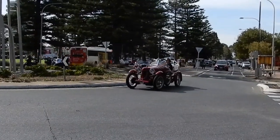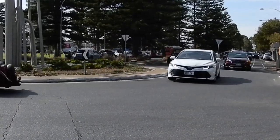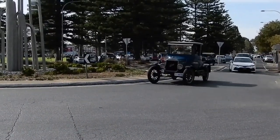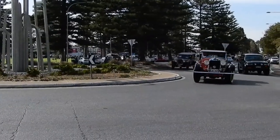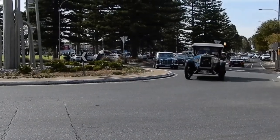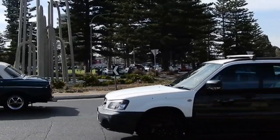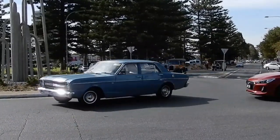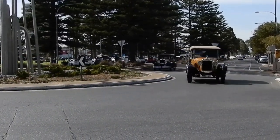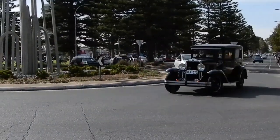And I apologise for the wind noise, it's very windy down here today. But at least we get to hear the burble of some very, very nice old cars. Oh, there's a beautiful old Ford tooting his horn. Absolutely magnificent. And of course there's a Rover as well, one of my favourite English cars, followed by a Ford. Beautiful to see these old cars.